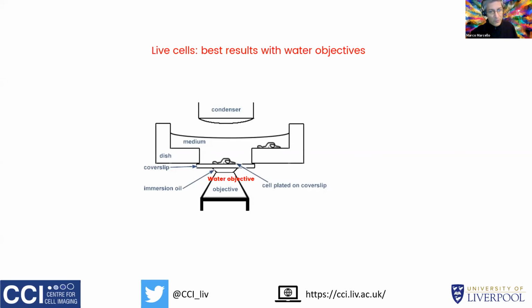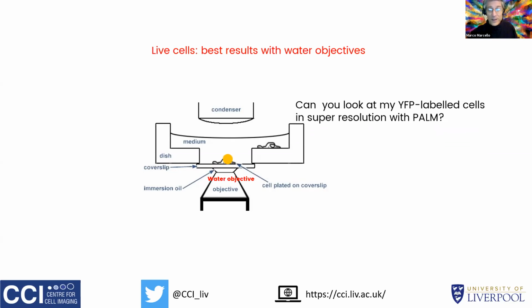And now I really wanted to address a question we already had, speaking with some users even before this launching event about this new microscope. The question is, if I already have a cell line that is labeled with YFP, can I see my YFP labeled cells in super resolution with PALM? And the answer is unfortunately not.